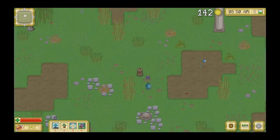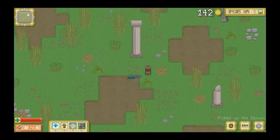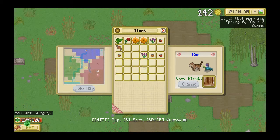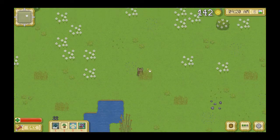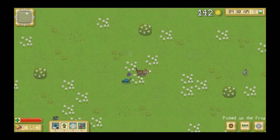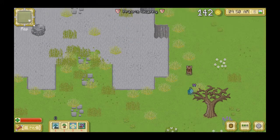Ooh, a fish. Alyssa will be very happy about that. Right, can I grab the fish? Yeah. I am getting peckish. I'm not going to eat the fish. I'll eat the mouse instead. Grab the herbs. Okay, I can grab the frog. And I'll see if I can grab the mouse, because I do need mice for Savannah, and they're not exactly the commonest thing in the swamps.